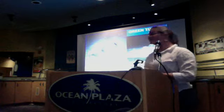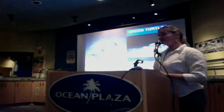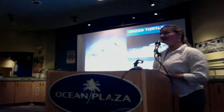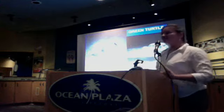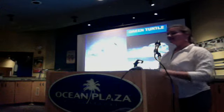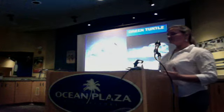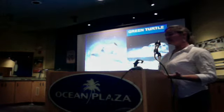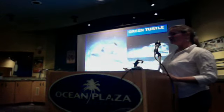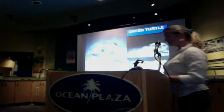And the reason that numbers have declined is because they were harvested for their meat as adults, and also because of the collection of eggs. And this is a picture of a typical slaughterhouse in maybe a Latin American area. The poachers would just walk down the beach, and this is all years ago. Poachers would just walk down the beach, flip over the turtles as they came up to lay their eggs, and then when the sun came up and they stopped coming up to lay, then they would go and process all the turtles. It's a devastating sight.